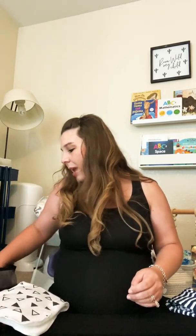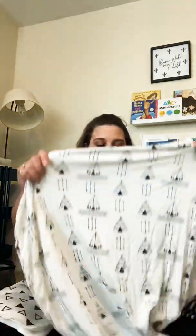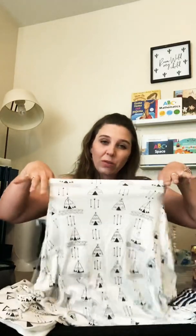The next thing I have in here, and I will not need this in the hospital. I do not wear a nursing cover in the hospital. Those nurses have already seen everything by the time you have that baby, and so I just wear a nursing bra when I'm there. But this one is one of those that you can wear as a nursing cover. It looks kind of like a scarf when it's rolled up, and it also can go over your car seat. This one's one of those pretty versatile ones.